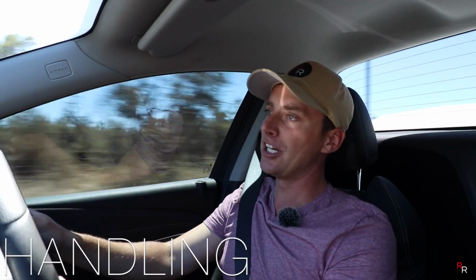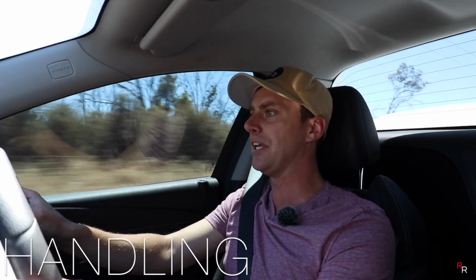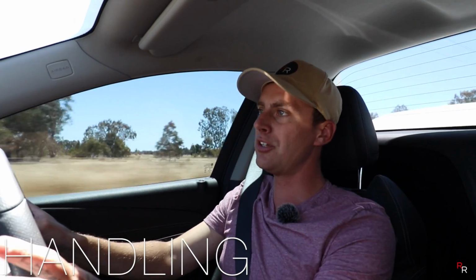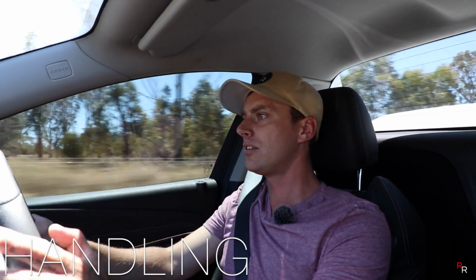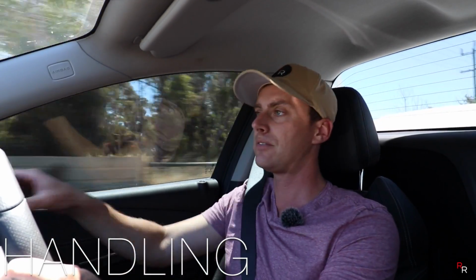Steering seems very good. It is a little bit vague. It does feel like you're turning a little bit of a heavier car, but it's responsive enough, and you know where you're going. It's got a nice weight to the wheel, so I do like the steering wheel feel. And then you've got the HSV brakes as well, so they pull you up really nicely.